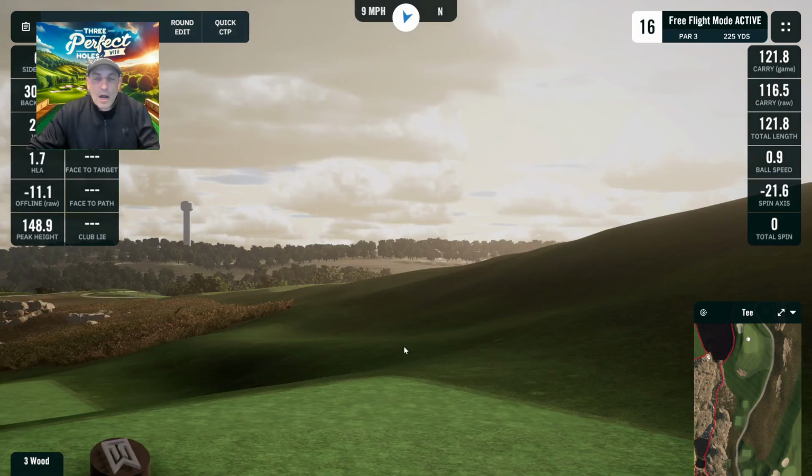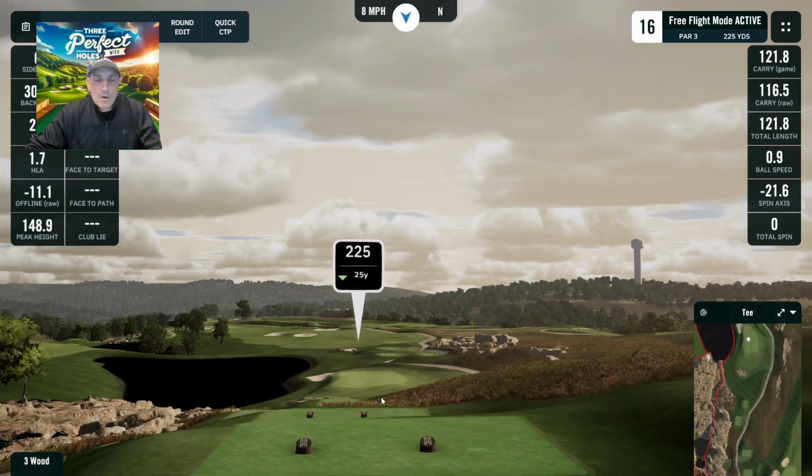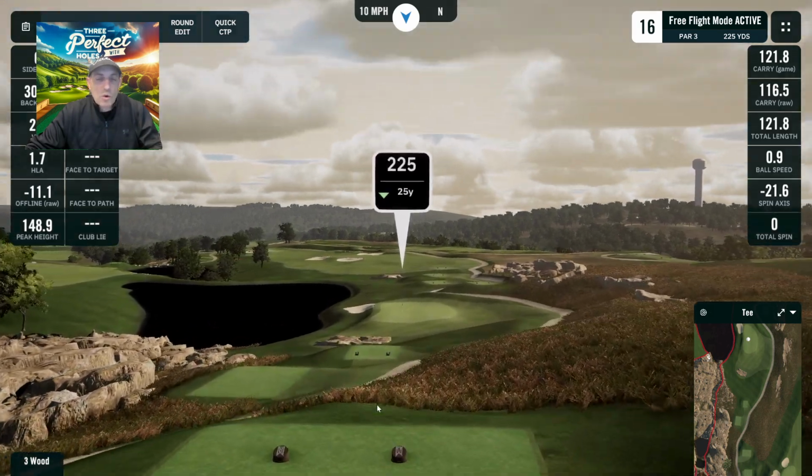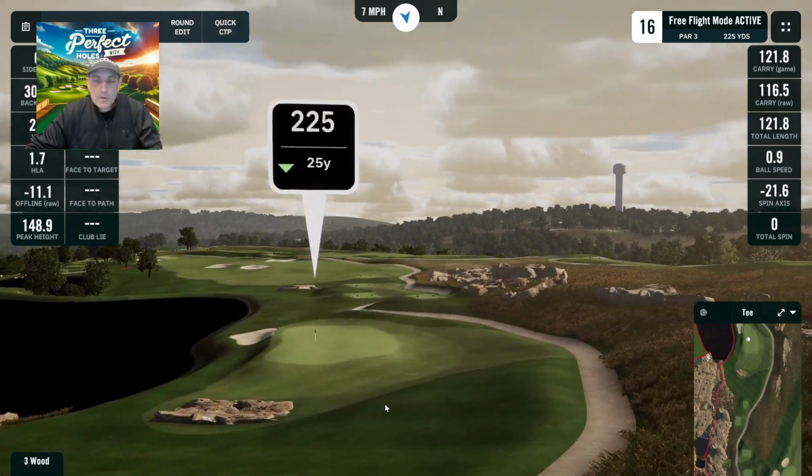Now, again, you're looking at 225, but you're downhill 25, okay? So if you play this from the back tees, it's a 200-yard shot, not too bad at all. If you're playing it up a tee or two, now you're talking about a 160, 170-yard shot. Very manageable with a mid-iron coming in. So again, it's a big risk-reward hole. The safe shot, as I said, is off to the right-hand side.